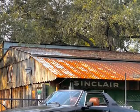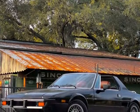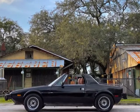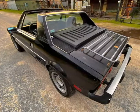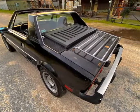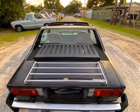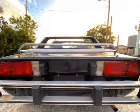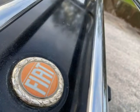Just found by our classic car rescue team, 1976 Fiat X19, one owner, original title, manual transmission, looks to be in good shape overall for its age, original slash unrestored, sitting in storage for some time, vehicle does run and drive, shift through all gears, brakes good, overall mechanically sound for its age.